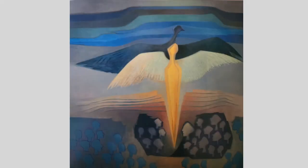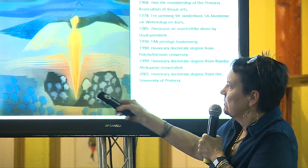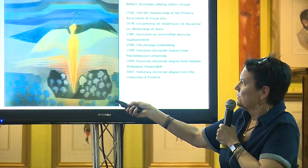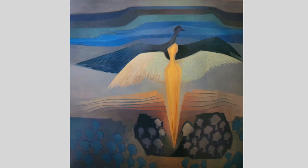If we look at this painting of hers, what we see again is the human being as a cross, you see the birds, you see some personal representations, simple representations of human beings, some landscapes, some hills. Describing her art: modernistic, fauvist. Fauvism is a modern description that was used for color. Fauvism means that if I paint green, it doesn't mean it's green.